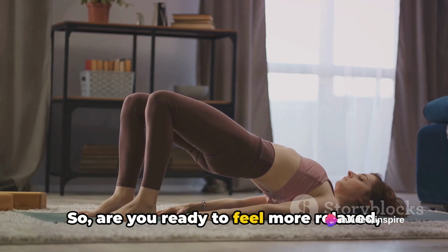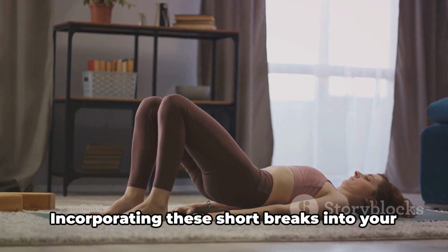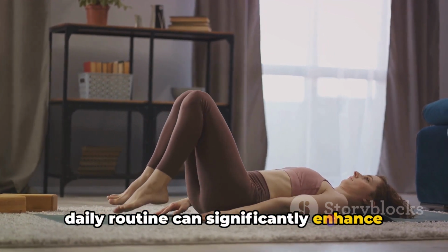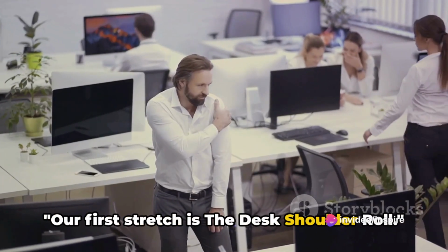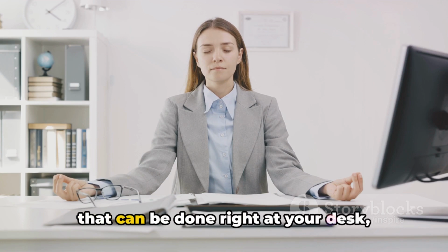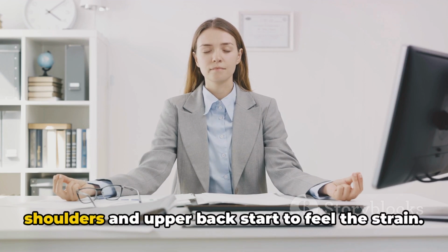So, are you ready to feel more relaxed, agile, and energized throughout your day? Incorporating these short breaks into your daily routine can significantly enhance your overall well-being. Our first stretch is the desk shoulder roll. This is a simple yet effective exercise that can be done right at your desk, perfect for those long work days when your shoulders and upper back start to feel the strain.